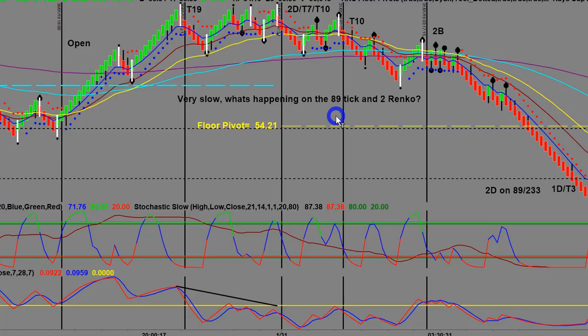During the Globex session, I like on CL an 89 tick, and during New York I like a 233 tick. If I'm trading the 233 tick, which is my favorite tick chart to trade during New York, I use an anchor chart of 610. My anchor chart on the 89 tick is a 233 tick. The fib numbers, they don't have to be. I converted to fib numbers a few years ago just because thousands of my members use them, so I thought I'd jump on board. But that's a conversation for another time.